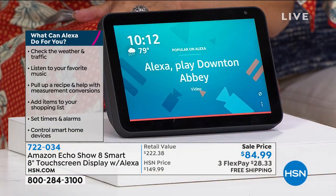So our hearts and thoughts and prayers are going out to all those folks in the path of Sally this morning. We feel your pain because we live in Florida as well. But you can get all of your updates right here. I mean, up to the minute.